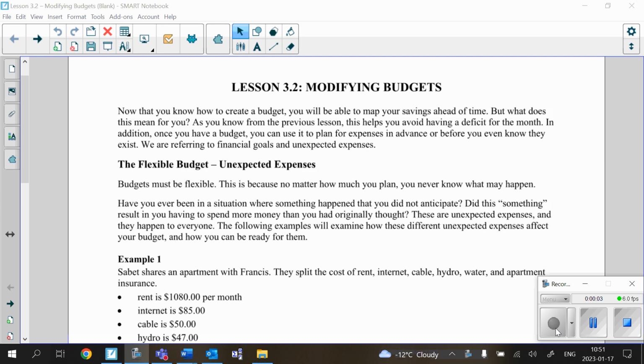We have been talking about budgets, how to make them. And we've also got into how we may have to modify budgets because something unexpected may happen. And we did one example where we had two guys living together and then ended up in a fight, and one of them decided to leave, and we needed to modify the one who stayed, his budget, to see if he could afford to stay there.